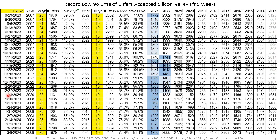And then here's where we rolled over to January 24th. So I can't put both the years up there, but it's 23 into 24. So the dark blue means that we're having the lowest number of offers accepted in the past 5 weeks of any time in the past 25 years. And it's not by a small amount. You're 9% fewer transactions now than we have had in the past 25 years.